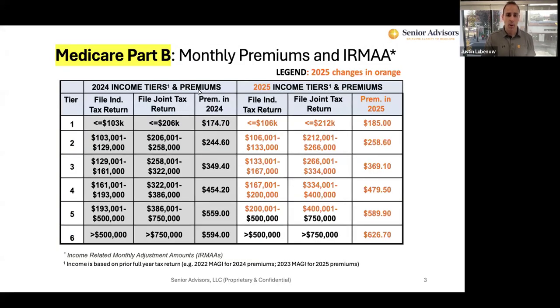So these are those Part B premiums and IRMAAs, or income-related monthly adjustment amounts. And the base income for 2025 did change. This year, it was $103,000 for single filer and $206,000 for joint filers. For next year, if you're below $106,000 or below $212,000 for joint, you'll pay the base premium, which again is $185. However, if you're in one of the higher income brackets, you will pay the higher amount, which is called an IRMAA, or income-related monthly adjustment amount.